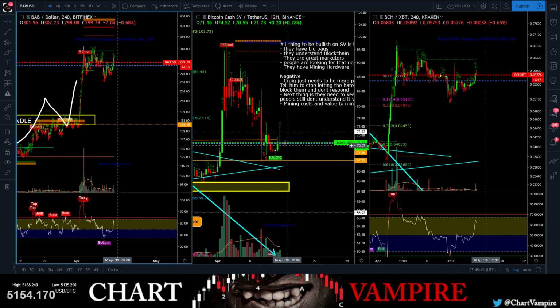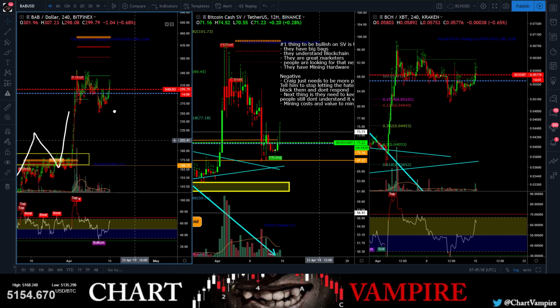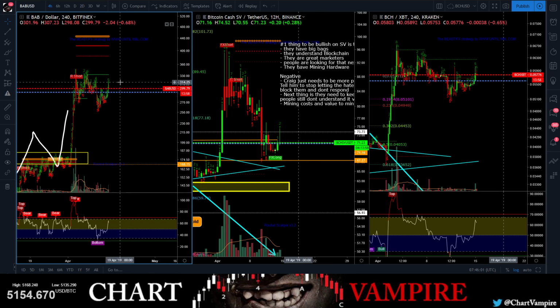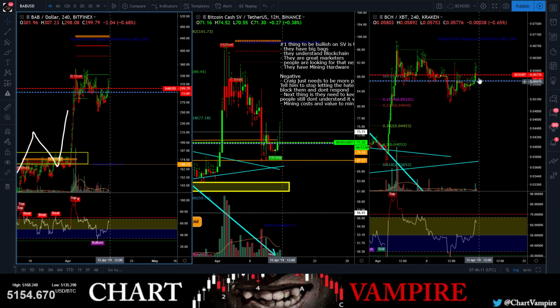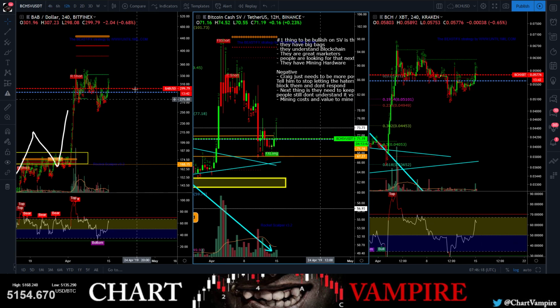Bitcoin. Ooh, wee. Look at that crazy candle right there. Now you can look at this candle on SV and also see this as a possible bullish pin bar. We'll have to see how that plays out. You're getting a pullback over here, you're getting a pullback on BAB or ABC. What do they call all these things now? So you are getting a nice little pullback on there. You're getting a pullback on SV, and you're getting a pullback on BCHXBT. So I'm just kind of chilling.